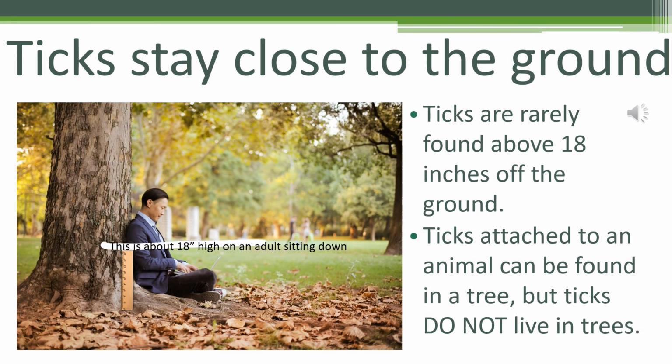As we learned in the last slide, ticks build their habitats close to the ground, and they generally stay close to the ground. In fact, ticks are rarely found above 18 inches off the ground, which is shown here in the photo. Ticks attached to an animal or a person can be found higher than that.